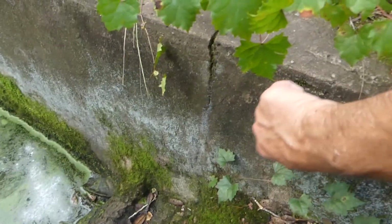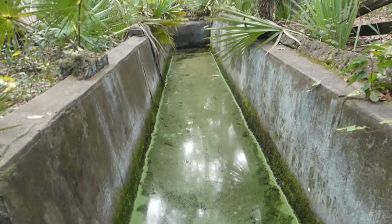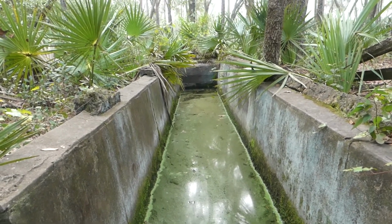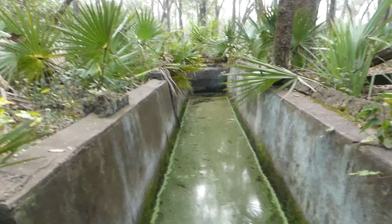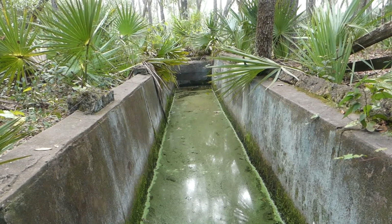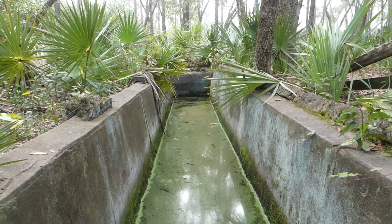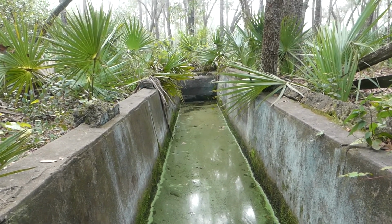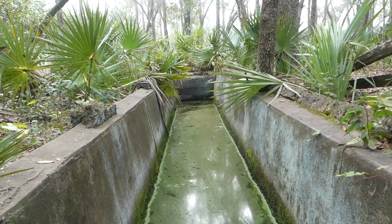That's really neat, guys, because this here, it's concrete. I don't know when concrete come out or how they would even get concrete back out in here. I guess they'd have to use horses and stuff like that, a wagon. Yeah, it must have been totally different back then. This is concrete. I wonder when concrete come out, guys. You can see I'm sitting here by a part that has broke off here. Still laying there.